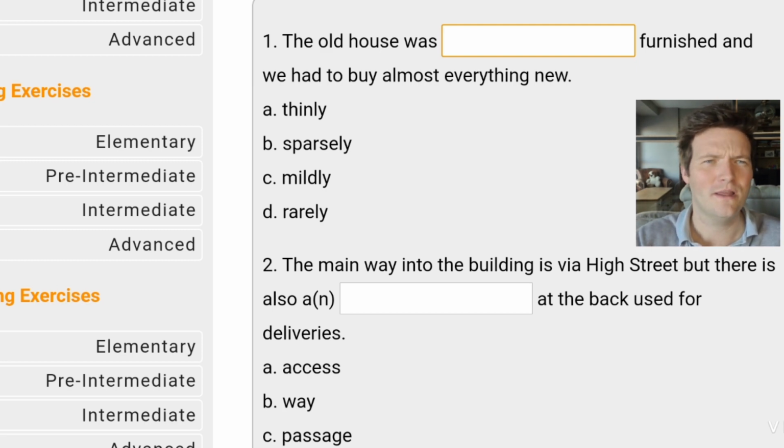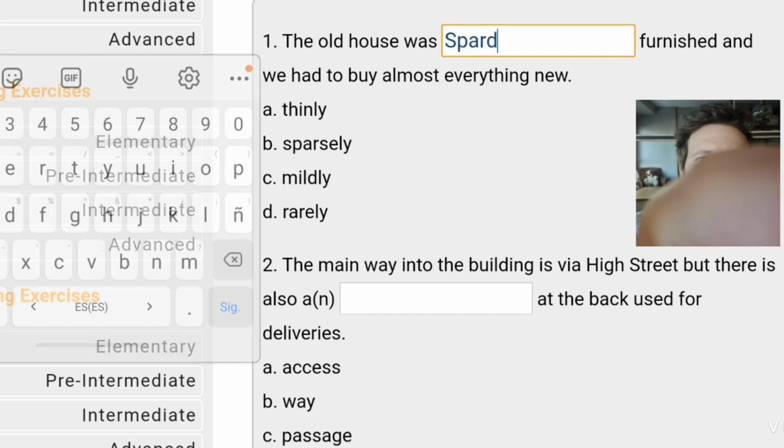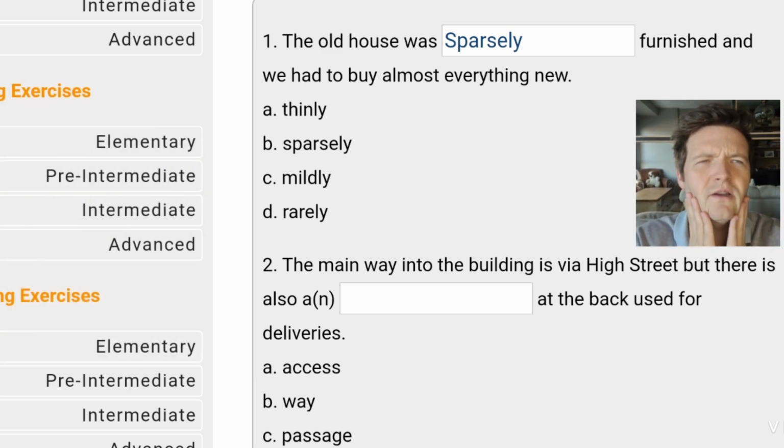Okay, the house was thinly, sparsely, mildly, rarely furnished, and we had to buy almost everything new. So we want to say that there wasn't much furniture in there. Now, those are all words that are very similar, but the answer there, I'm pretty sure, would be sparsely. I might not even write these in. I'm just going to say the answer, because writing them in just seems to be taking too much time. And you can see that I know how to spell it today because it's written in front of me. I'm just going to check that that's the correct answer.